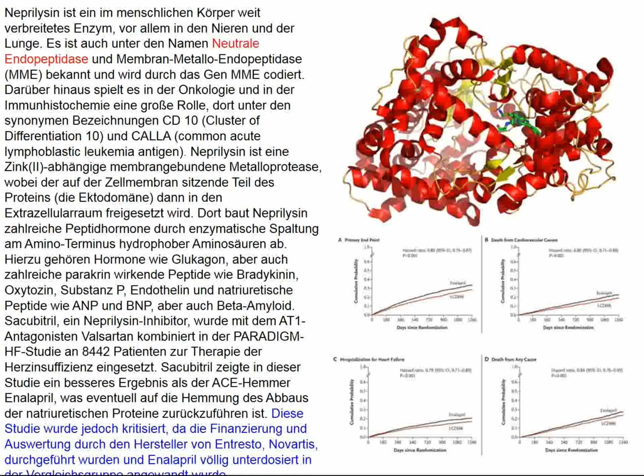So again, these neutral endopeptidases degrade numerous small peptides. Natriuretic peptides is one. The degradation of angiotensin II is complicated, won't go into that further. Bradykinin, oxytocin, substance P, and other small peptides are degraded by these neutral endopeptidases.